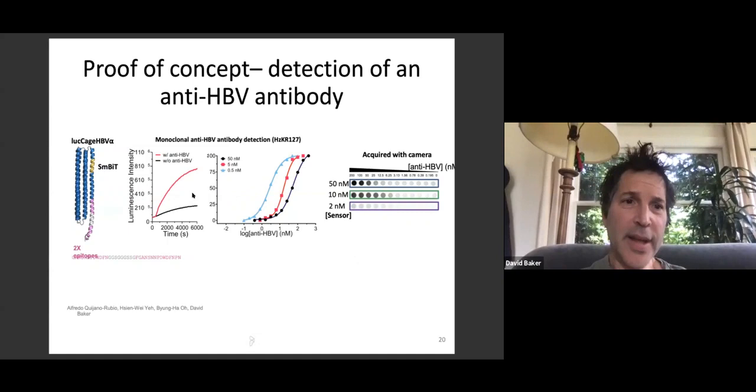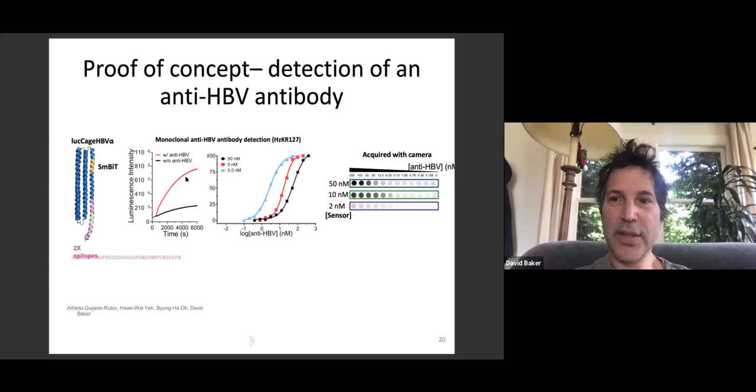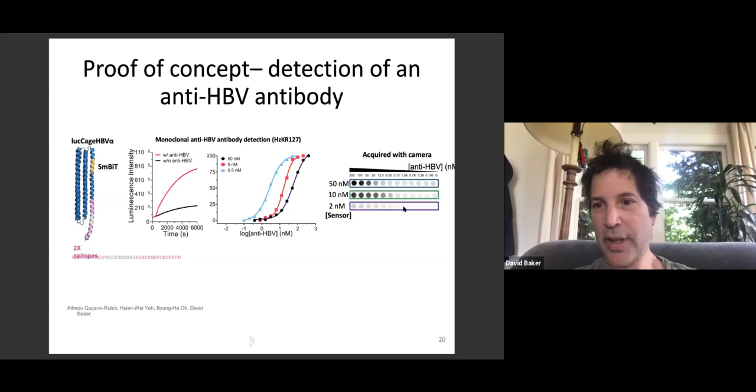And now this is in the case of trying to detect an antibody. This is an anti-HBV antibody. Again, we have epitopes for the antibody here such that they're only available in the open state. So when we add the antibody, we get this rapid increase in detection, and it's luminescent. So you can read out signal with an antibody, and the limit of detection is subnanomolar.